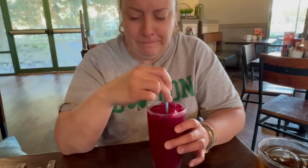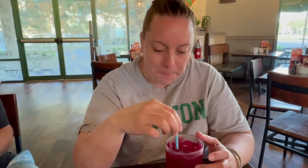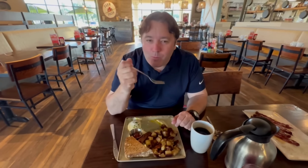Let's taste it. Oh, it's good. It's sweet. The agave nectar cuts the bitterness a little bit. Honestly, can't go wrong with some sausage and a little bit of eggs. These aren't your typical home fries. Have a nice little kick. Added a little pepper in there. It's nice to have a good home fry. These are the real potatoes.